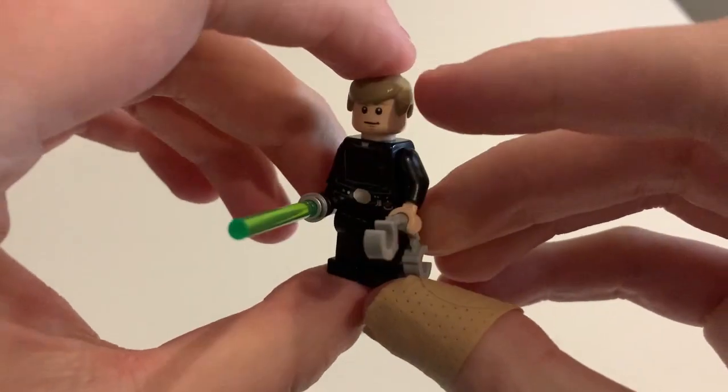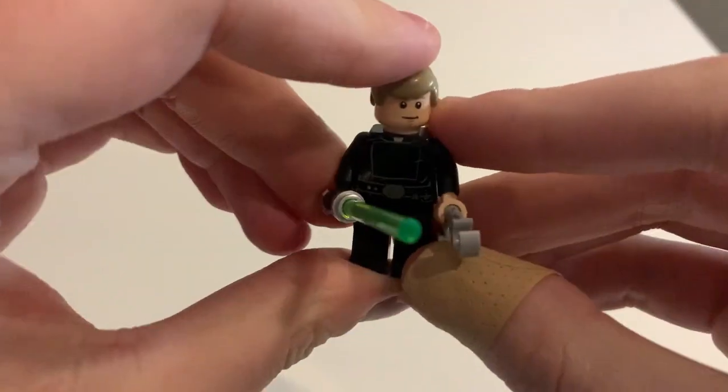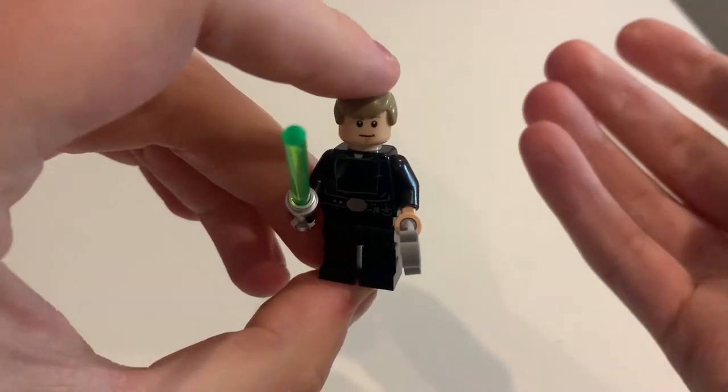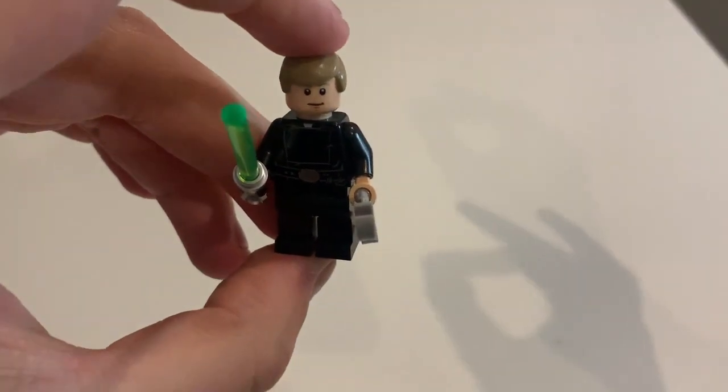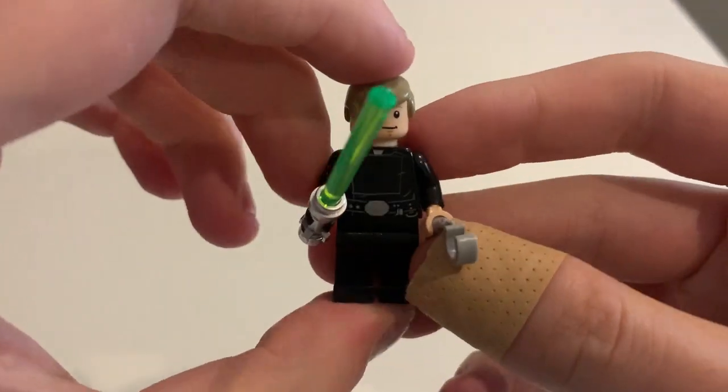So it's cool. I think this is like the third type of Luke Skywalker I have now in my collection, and I have a few more to get through. It's always nice to see if they're going to keep reusing Star Wars characters. Like if Luke Skywalker's going to come with every set, it's cool to get slightly different variations of him or different accessories to go with him. So this is a really nice minifigure to have, guys.